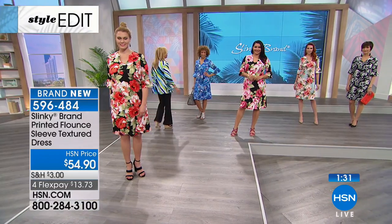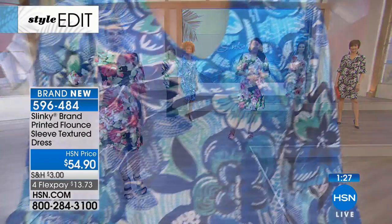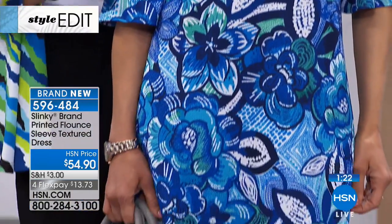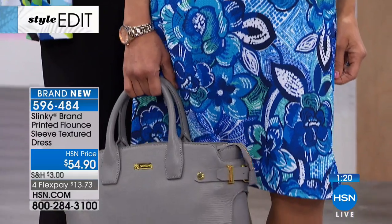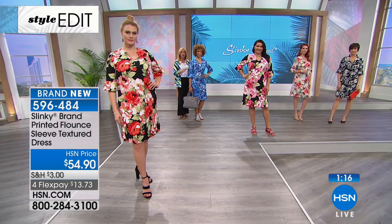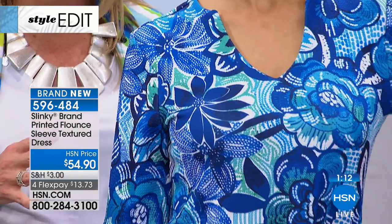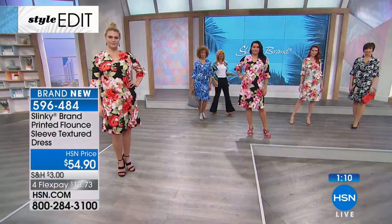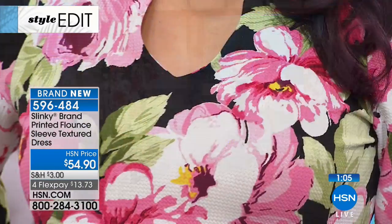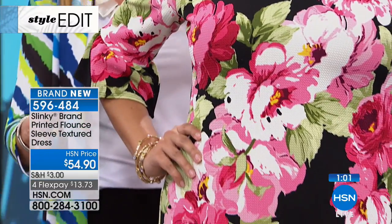Then we have the blue-green you're seeing on Liz. And if you're a blue girl, you're going to love this. With the royals and turquoise and aquas, it is so beautiful. It's like an abstract floral, a little more tonal. If you don't want those pops of color and you just want it a little softer. Annette is wearing what we're calling the fuchsia black. And it's all your shades of pink. If you're a pink girl, this is dreamy.